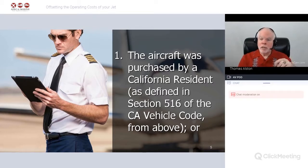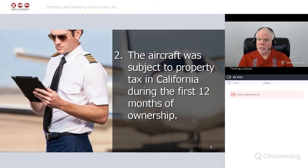So here are some of the definitions. If the aircraft was purchased by a California resident, and remember that it's defined by California law for the purpose of California taxes out of the Motor Vehicle Code. Second step, if your aircraft was subject to property tax in California during the first 12 months of ownership. Do you realize that you can be subject to property tax in California even if you're a non-resident? You may not realize that, but that's the reason that I'm giving you all this information.